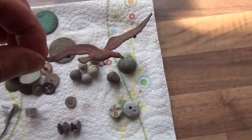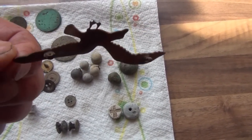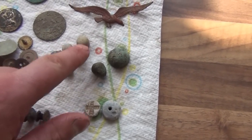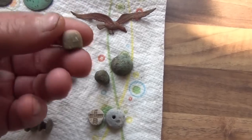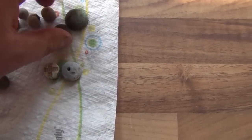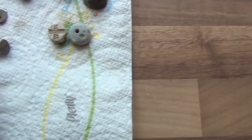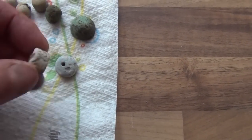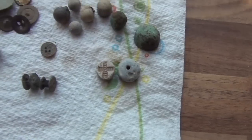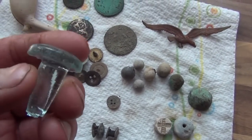Seagull badge. Or an eagle badge, I'm not entirely sure. It looks more like a seagull. I'll have to look that one up. Various projectiles. Musket balls. And an early bullet. Lumps of bronze. These look like little lead weights. Not sure of their exact purpose. Nice bent nail. Glass stopper for an old bottle.